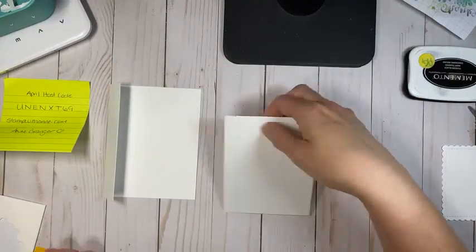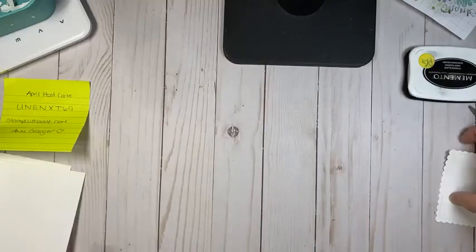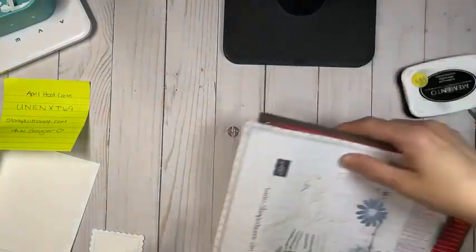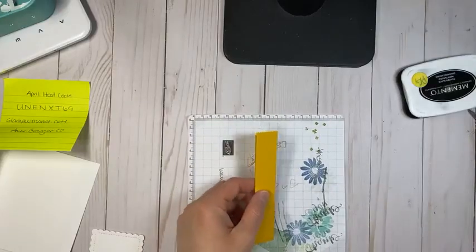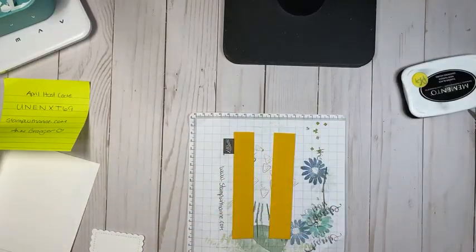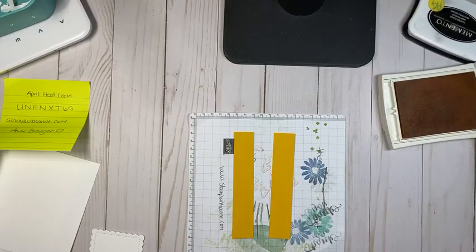The first thing we want to do, we're not going to build our card yet. So we're going to put all our pieces over here. The first thing I wanted to do is bring these pieces in, and I'm just going to put that away. And what we're going to do is stamp little nacho chips in crushed curry. So I wanted to kind of create my own designer series paper.